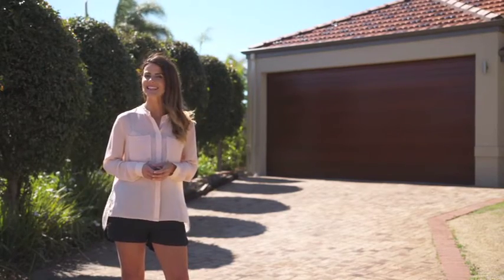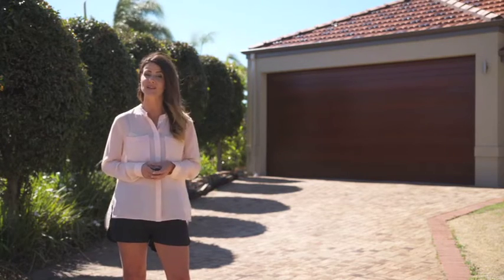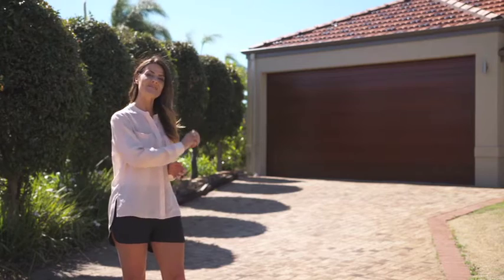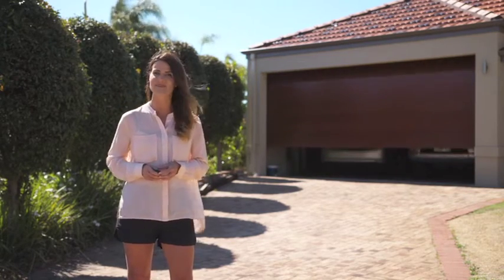Home means different things to different people. It's a place to relax and unwind away from the stresses of everyday life. It's a place where you can express your unique sense of style, and it's a place that holds the things that are most important to you. Well, safe and secure, B&D doors are here to help you protect the things that you love.